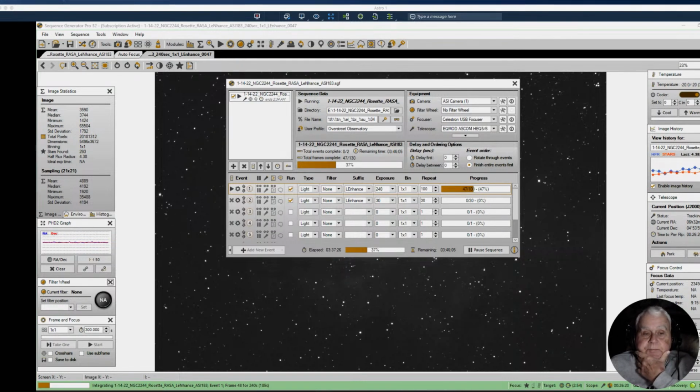Thinking. Huh. I like the idea though of having an F2 RASA for light gathering. But I've got to go out and take that L-enhanced filter off and put the Sky Pro IR UV cut filter on it. That's the plan. That's what I'm doing.